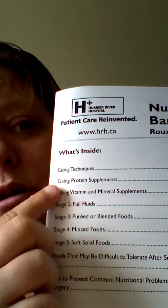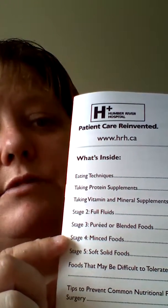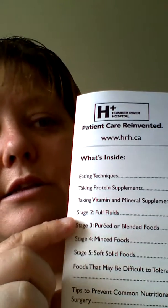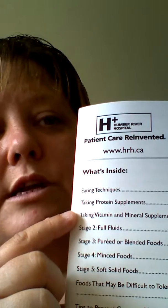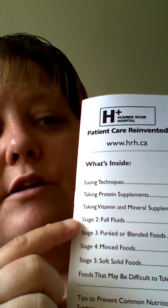Over here it says about the different stages you're going to have to go through to learn to reintroduce food to your body after surgery. Obviously stage one is going to be clear fluids for a few weeks, and then there's 5 stages, and they told us what to expect. We won't be able to do certain things anymore. Our bodies just won't be able to handle it.